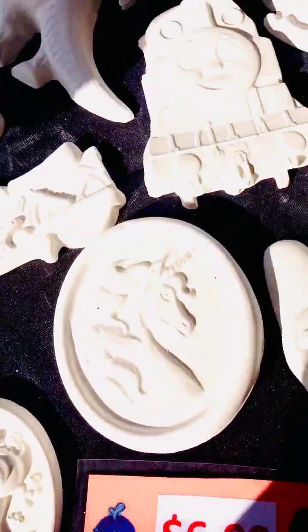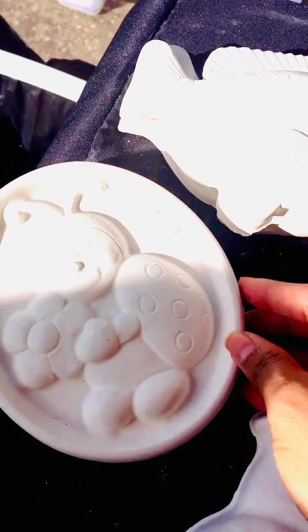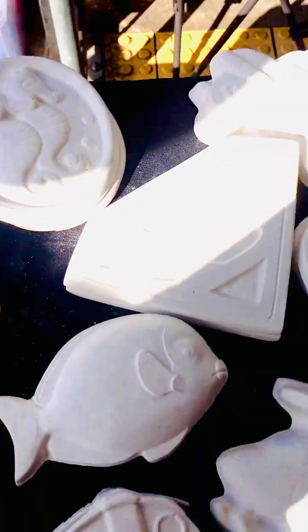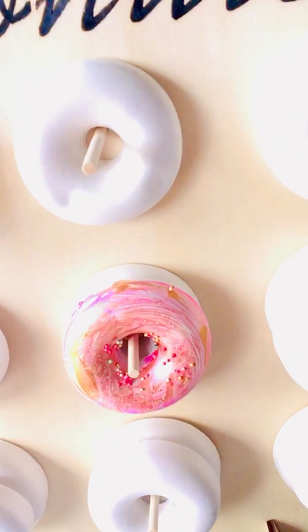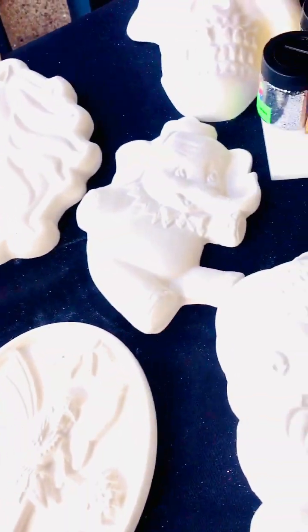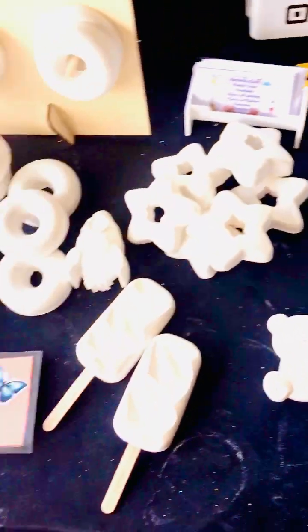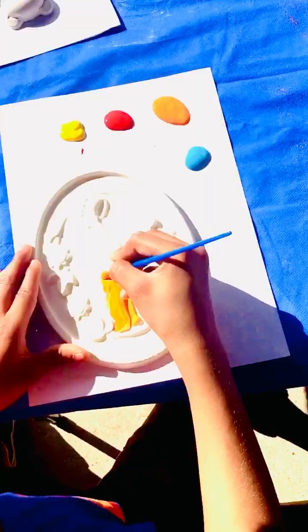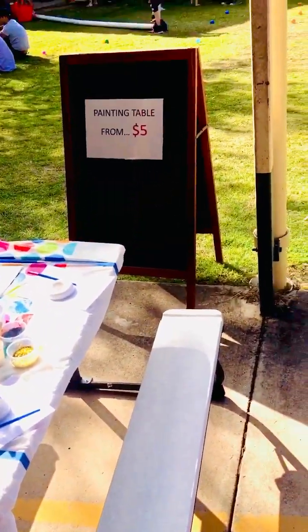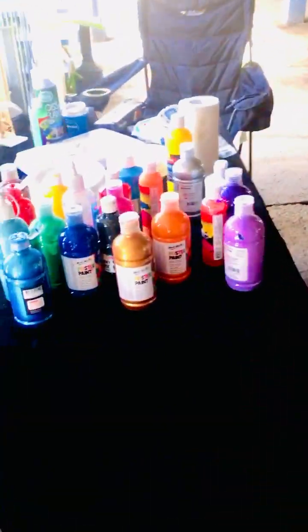The other one that I like is this one. It is like a honeybee. I like the seahorse. And look at this donut. The other one that I liked was also a fairy, a mermaid. So these were some that I really like, guys. But yeah, look at it, guys. All set up on the table, like a painting table. There's paint and everything.